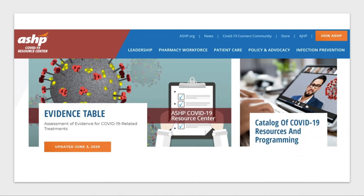Their evidence table is my big reference, because it gives a good summary of all the best available evidence at this time, and they also list the current trials that are registered in clinicaltrials.gov. They also update the evidence table weekly with new literature that comes out every week, so it's also a good way for you to stay updated with the constantly evolving literature.